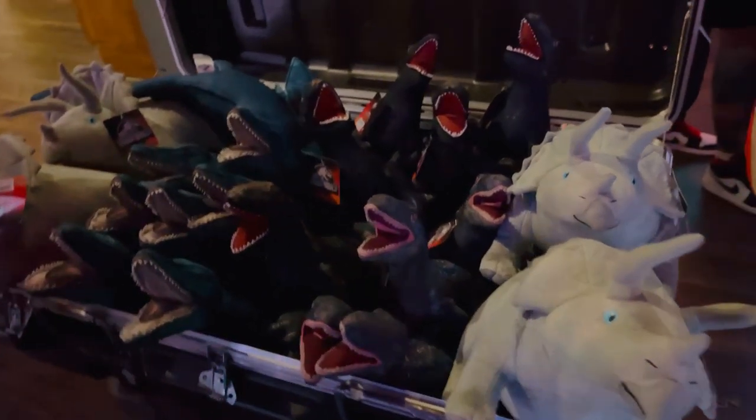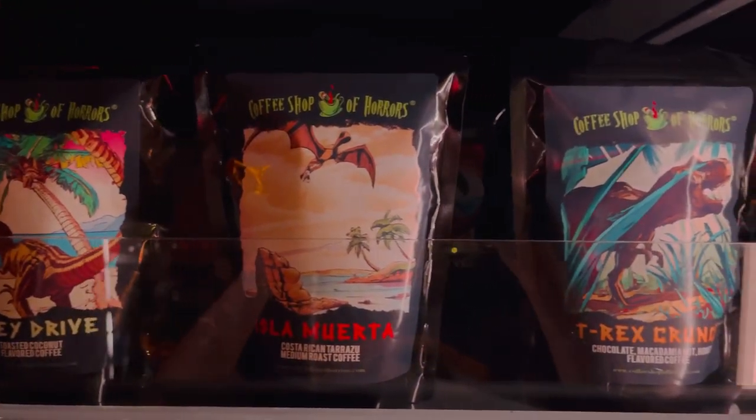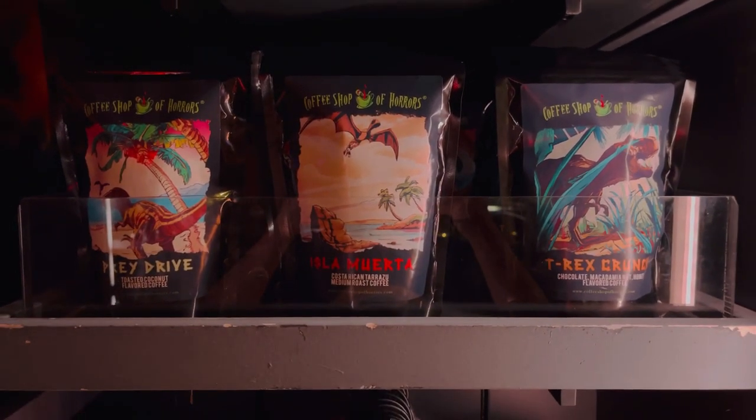And here's some cute little plushies for the kids. And I noticed this Coffee Shop of Horrors collaboration. They do actually sell 3 flavors of coffee beans, which is perfect for coffee fans like me.